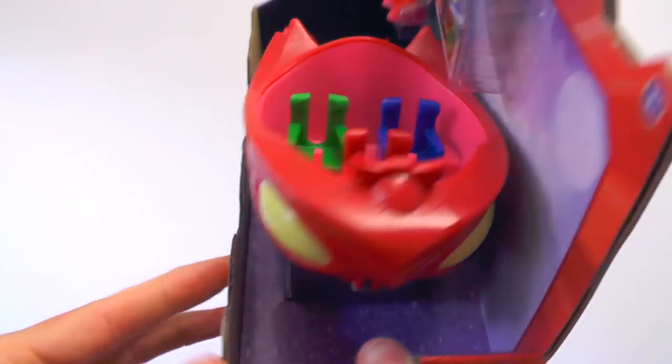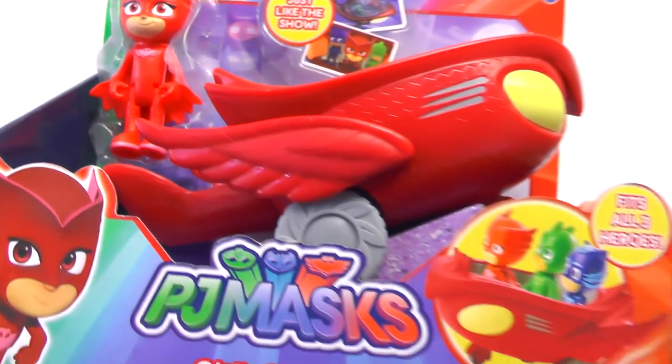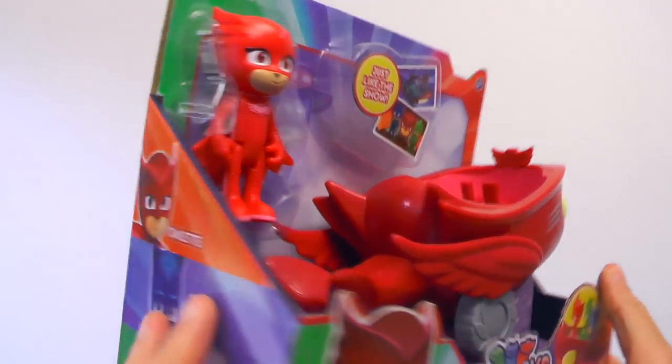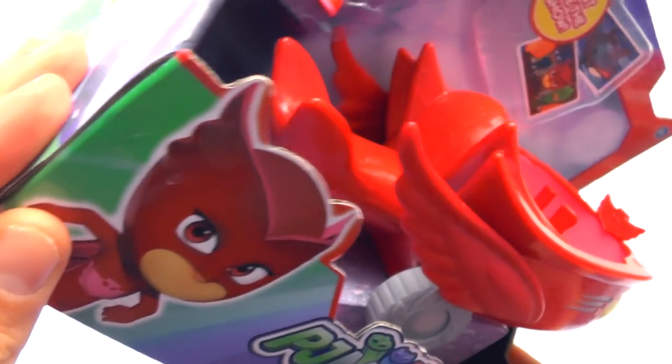So you can see the Owl Glider, Owlette's in that front seat, and a nice textured body. It looks like it would float. My kids are going to want to put this in the bath to see how it works floating around. But you've also got some wheels, so it works on dry land as well. A seat for each of the PJ Masks heroes, of course, that's important. And that Owlette figurine too.